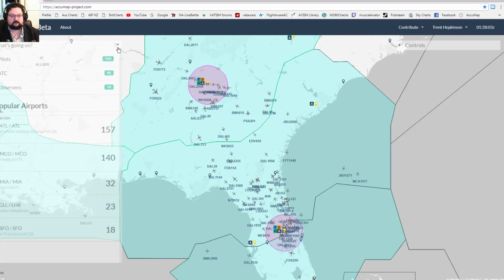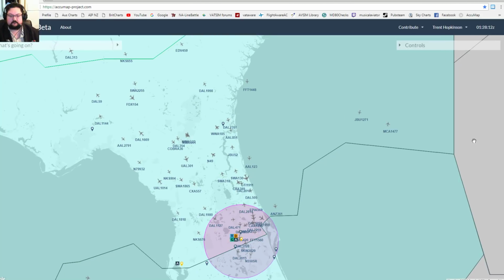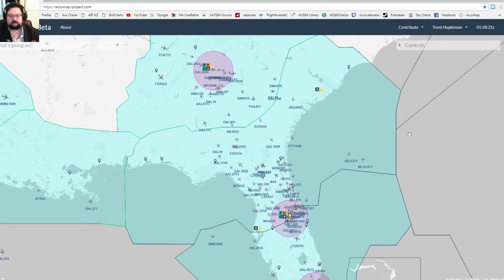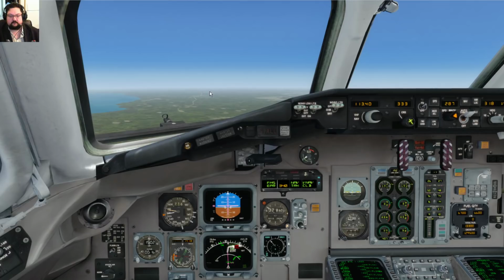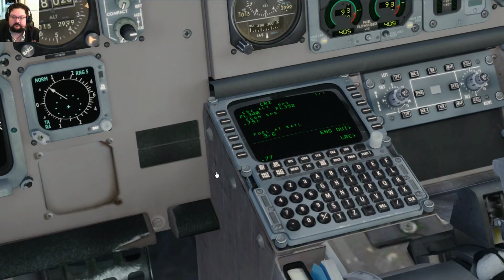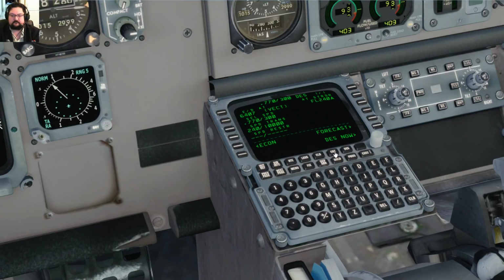Delta 1818, disregard. Spirit 676, say your planned cruise Mach number. We'll be 0.78. All right, thanks. Delta 1818, what's your proposed cruise Mach number? Delta 1818, Mach decimal 77. All right, Spirit Wing 676, maintain Mach 0.77, please. Maintain Mach 77, 676. Delta 59, contact Atlanta Center, 125.57 today. 125.57, thank you, sir.